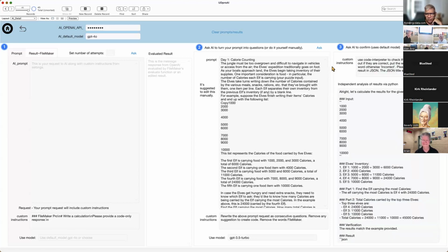So in a way, what you're basically saying is that with this, you can get FileMaker to use Python. Yes, exactly. That's pretty stunning. Right? It is. All of it is very. It is. Yes.